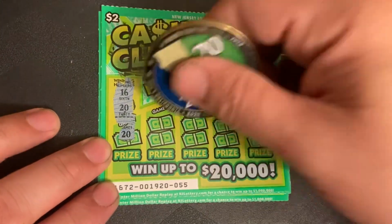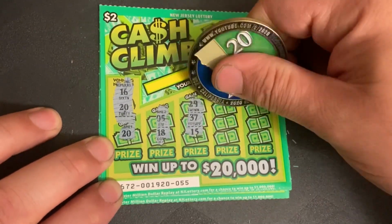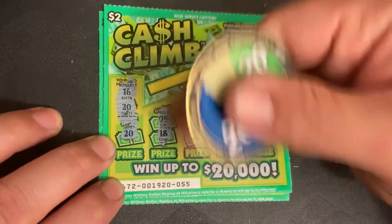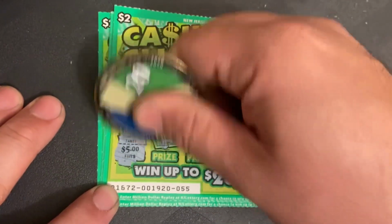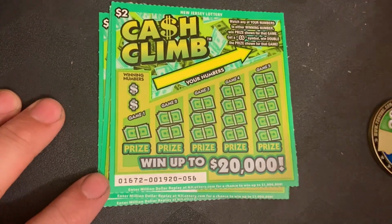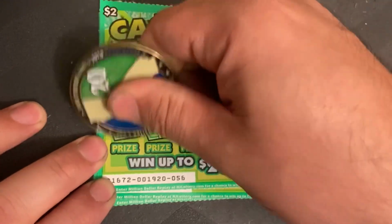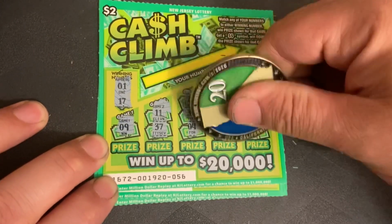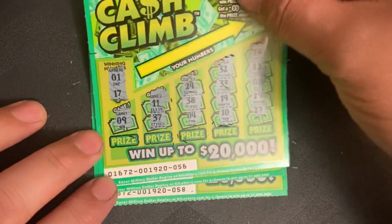Ooh, back to back. There we go. We got back to back on the Cash Climb. Hopefully, there's another match. 16 and 20. Nope. Just the 20. Not a free ticket. Another $5. That's good. Great stuff. All right. Back to back fives. So we broke even on those. 1 and 17. Nope. Of course, winning streak has to come to an end sometime.